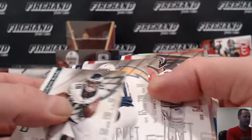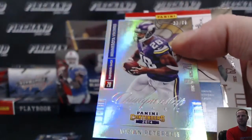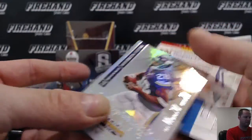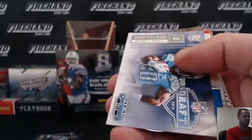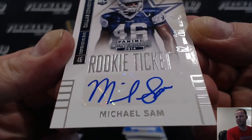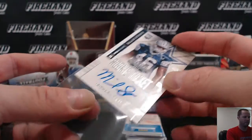Jadeveon Clowney, 99. Adrian Peterson champ ticket. Nice card. Chase Spartan, 98. 33-99. Bishop Sankey. Michael Sam for the Cowboys. DM 13.